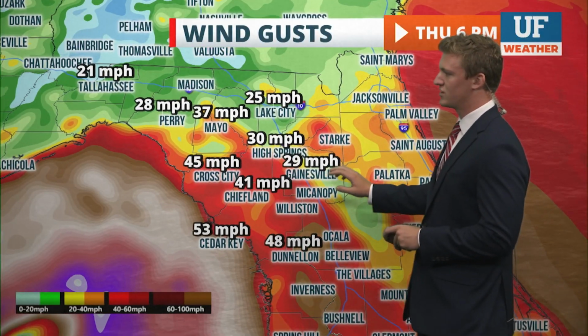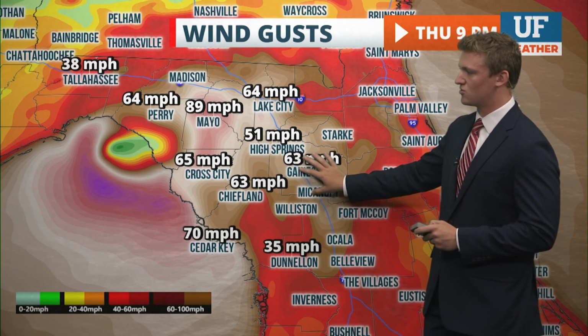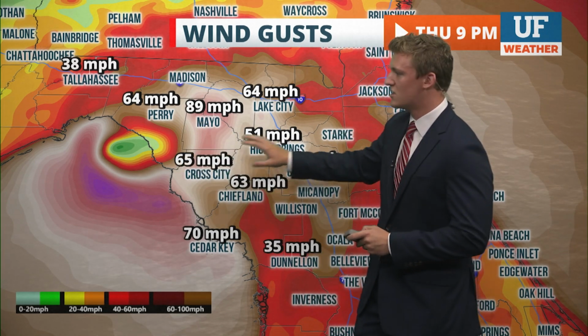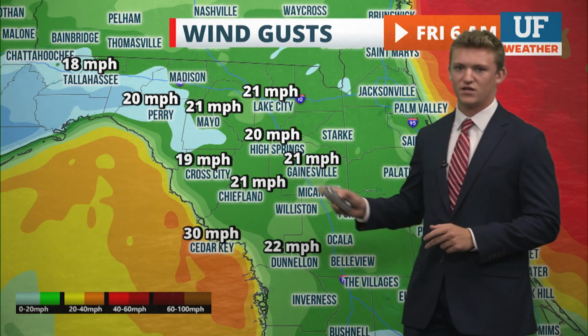Going to start seeing these wind gusts as we head into Thursday evening, reaching wind gusts up into hurricane strength winds. These are kind of lower end numbers just because this eye wall is like several hundred miles to our west. Going to be a very impressive storm by the time it makes landfall. Still have time to prepare though. Counting down the hours until landfall. Wind gusts going to start to subside as we head into early Friday morning.